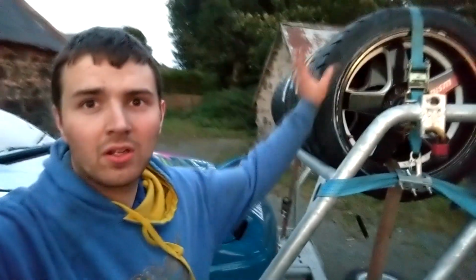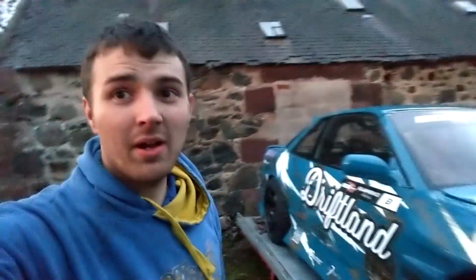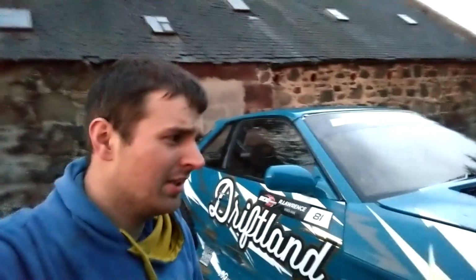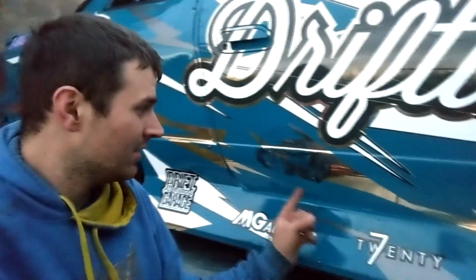But yeah, that's it, loaded on the trailer. Got all the tyres loaded up as well, and we're pretty much ready to go. There's only a few more things that we've got to sort out before we head down to England. But yeah, the car's looking in a bit of a sorry state at the moment. Just usual drift car wear and tear, cracked fiberglass, and lots of tyre marks like this one. But part of the game.